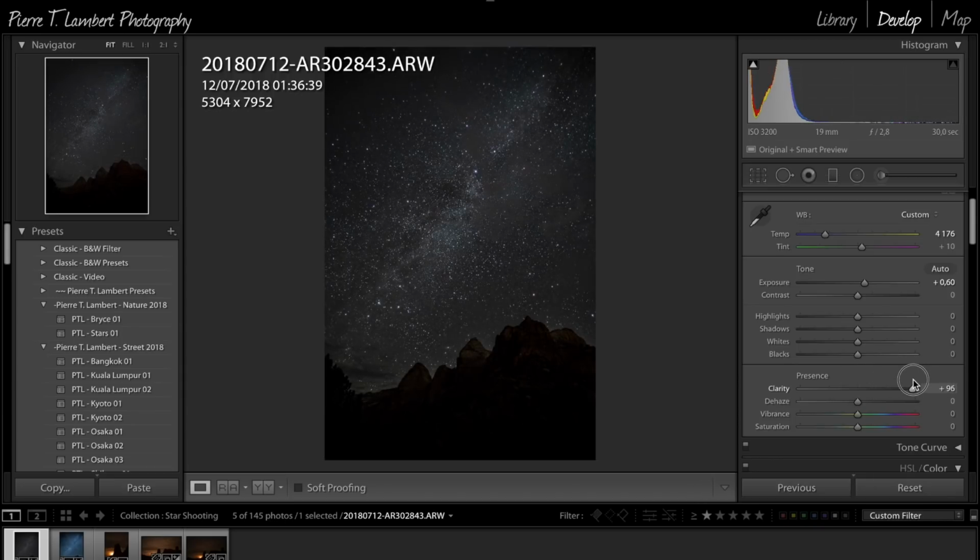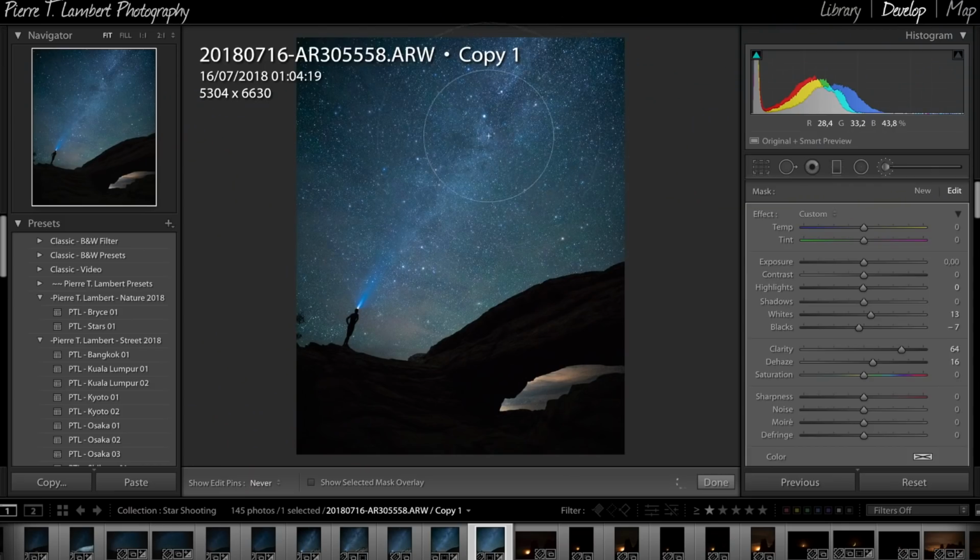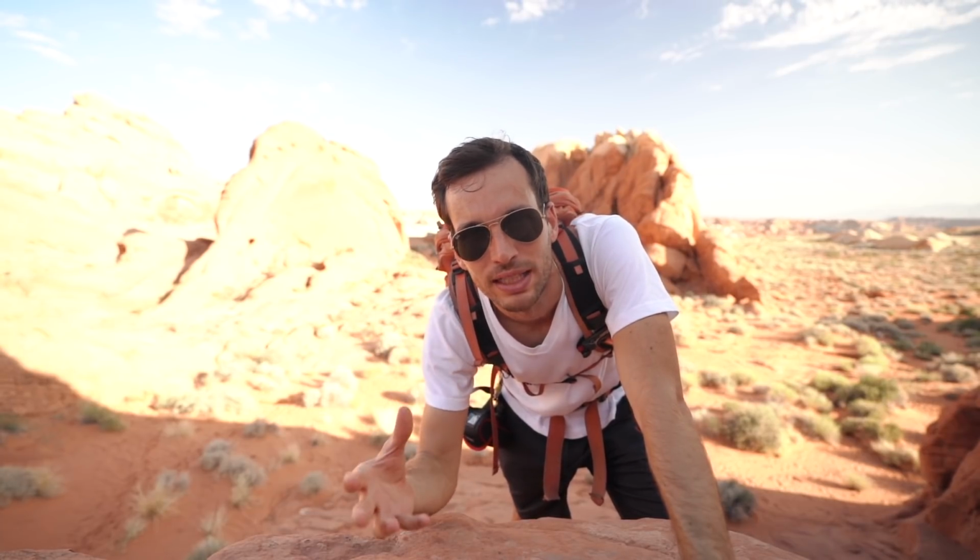And the most important thing also when you're editing night photos is actually local adjustment. You want to make a lot of local adjustments, maybe to bring out different colors in the stars, to bring out more lightness just in the sky, and all that. That is very crucial. That's where I spend 90% of my time when I'm editing those pictures.